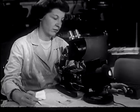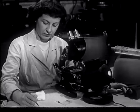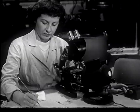Now the blood count has been completed. It will be tabulated and recorded for future reference.